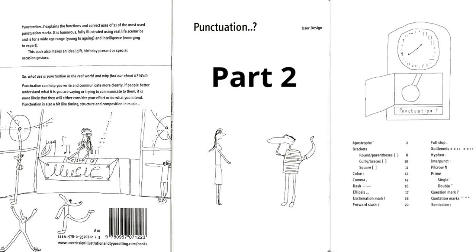But what about irregular nouns? I mean, nouns where the plural form isn't made with an S. Can you think of some irregular nouns where the plural form is a different spelling? It's not just S. Well, obviously, we've got the word children. One child, two children. And there are others.